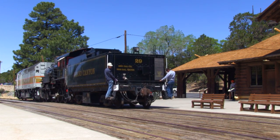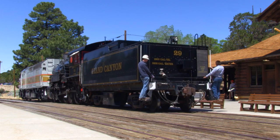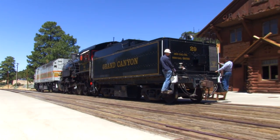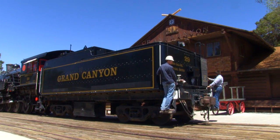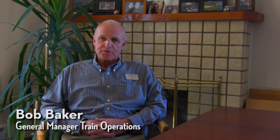In discussions with National Park Service, we came up with a cooperative idea between Grand Canyon Railway and the National Park Service to stage a locomotive on static display at the south rim of the Grand Canyon, right next to the historic train depot. The National Park Service was looking for an interpretive theme to go along with the historic South Rim train depot, one of the oldest log depot buildings in the United States.